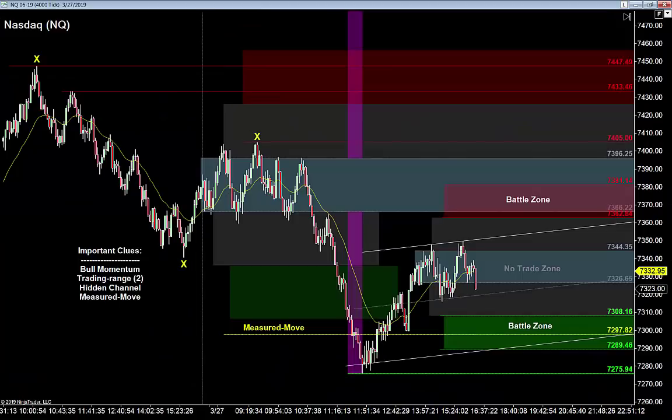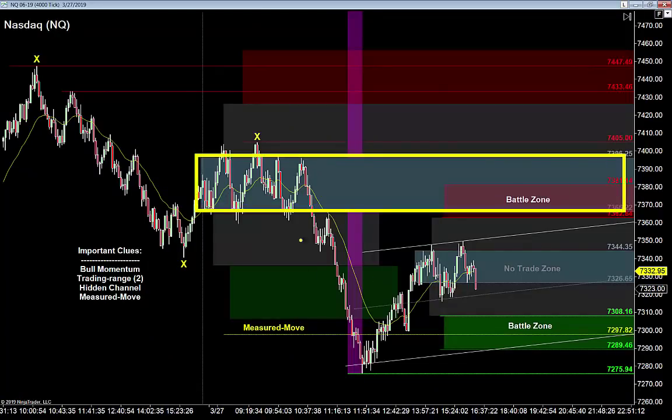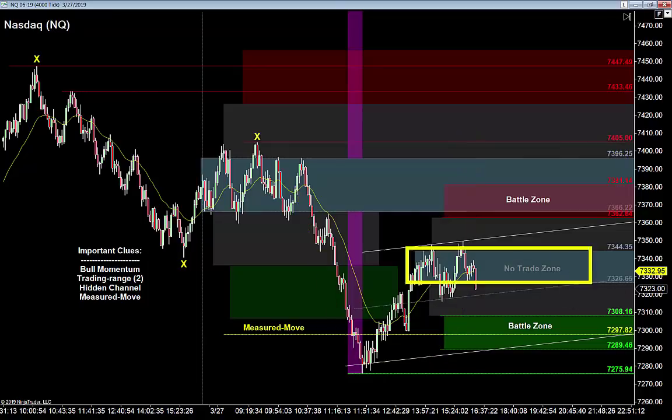Over on the Nasdaq tonight, Nasdaq is very similar to the S&P 500. It started off with a range environment, that big move down. Now they're trying to go back up into that trading range. I want to be a buyer here right now, but the problem is we finished the day inside of another range. I don't want to buy high. I don't want to buy the high of that range.